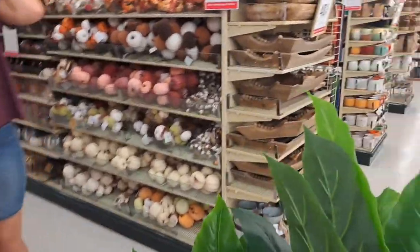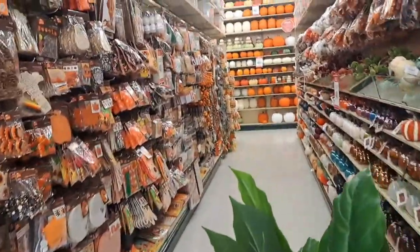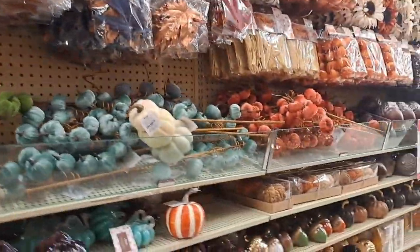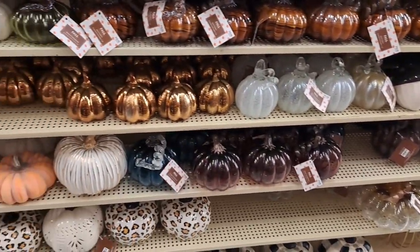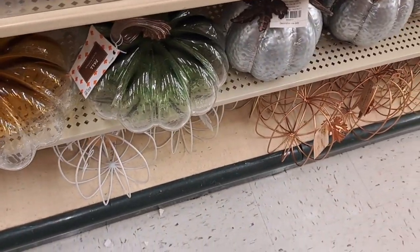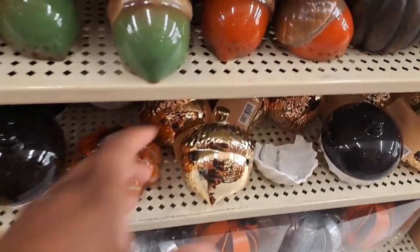Pumpkins. Okay, so there's the outside things that you stick in the yard. Look at more picks. $6.99 for those picks though. Oh, look at the blown glass pumpkins. Different colors. Look at those over there. $32.99. Look at those. The acorns. Acorns is cute too.